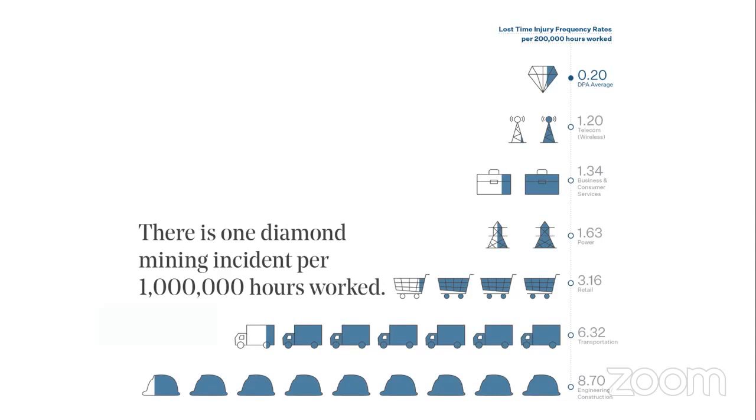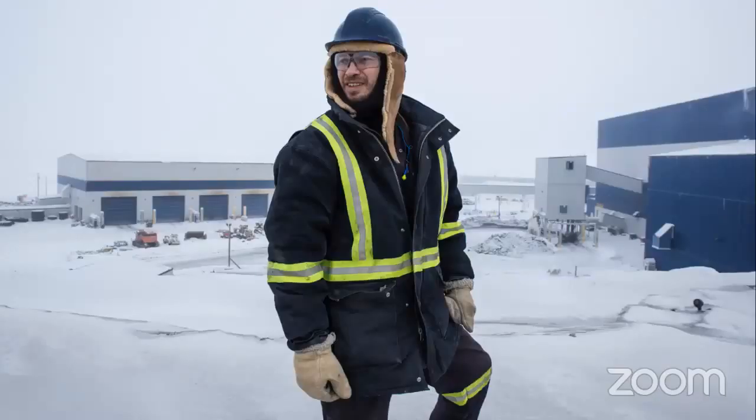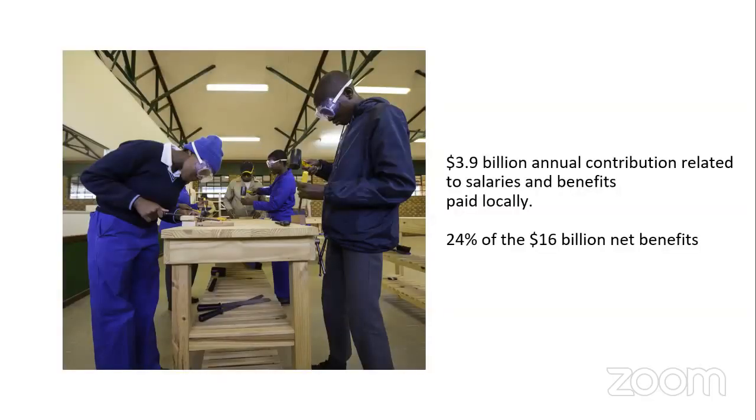So as you can tell, there are so many common misconceptions about the industry, that we need to start communicating these things to our consumers. And that's really why I'm talking here today. So our members and our employees and contractors are also highly trained. The average DPA member employee or contractor is paid 66% more than the national average salary and receives 5 times the living wage for his or her country. Salaries and wages paid by DPA members created $3.9 billion in direct benefits.